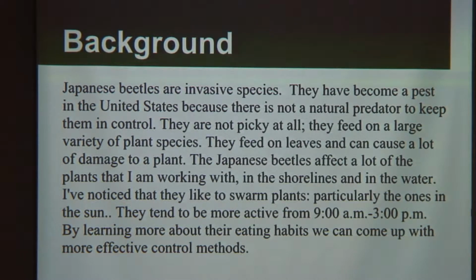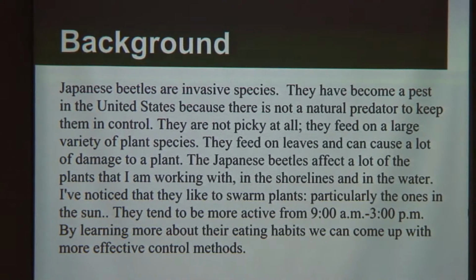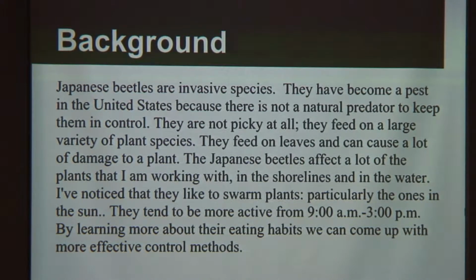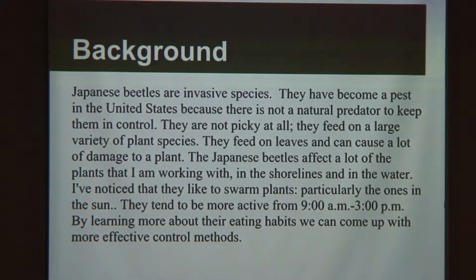I have a picture I'll show you guys. They affect a lot of the plants that I'm working with in the shoreline and in the glen around the Plant Science Center. And they like to swarm plants, particularly the ones in the sun, and they're more active from 9 a.m. to 3 p.m. By learning about their eating habits, we can come up with more effective control methods.